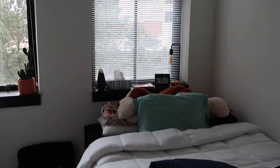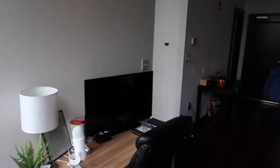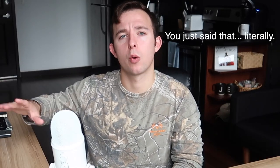So I think the square footage for this apartment is about 420 to 440. I can't remember the exact number. It's a little bit on the smaller side, but the tall ceilings really make it feel spacious. It's technically a studio apartment, but it has a divider wall right here to separate the living area from the bedroom area. I really like that because most studios that I've toured were just straight out like that. It's really nice to have that wall for privacy if I have guests over. It's a really nice separator wall.